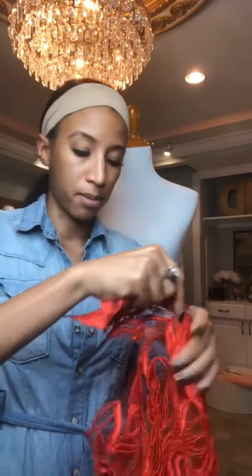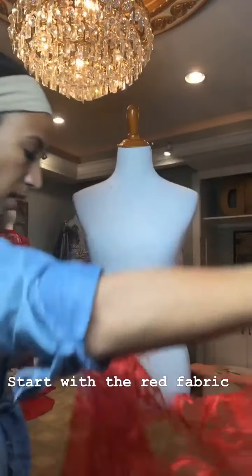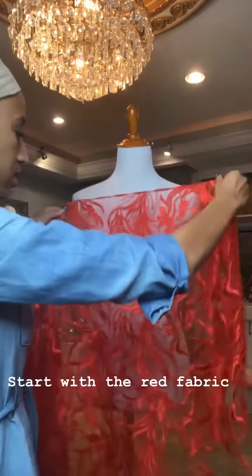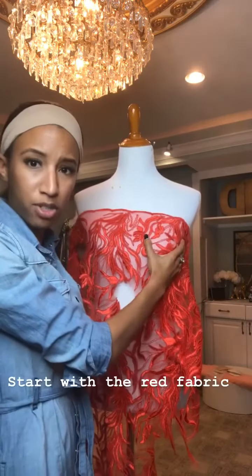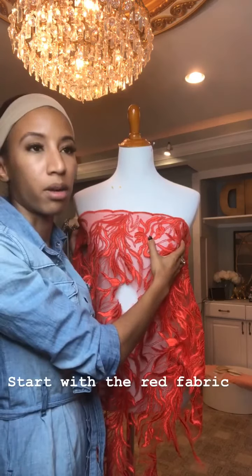So this ended up being the fabric that I chose. You can see how I cut out some pieces here, but as I put it up against the mannequin, I could start to see some really cool patterns that I wanted to feature, because like a lot of the things that the bride was wearing as well as her bridal party.